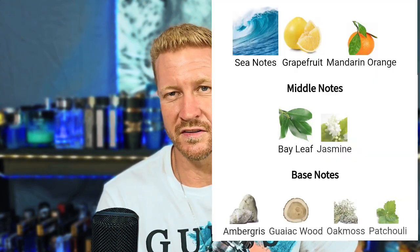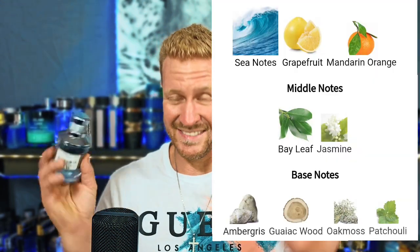So if that sounds familiar whatsoever, it's because it is a carbon copy, exact replica, as far as the note breakdown, of Invictus. It's exactly what it is, at least on Fragrantica. And I'm pretty sure, I could be wrong, but I think that Parfumo.net has the same listings, but that's what Invictus is.